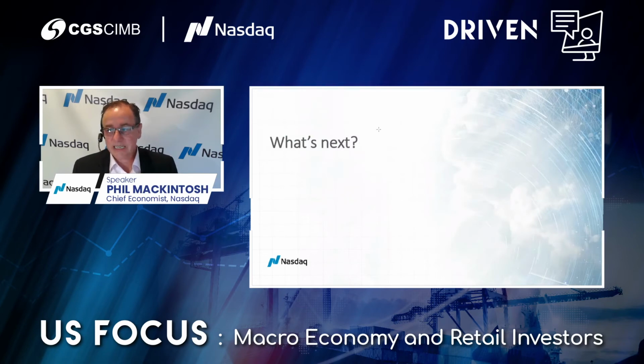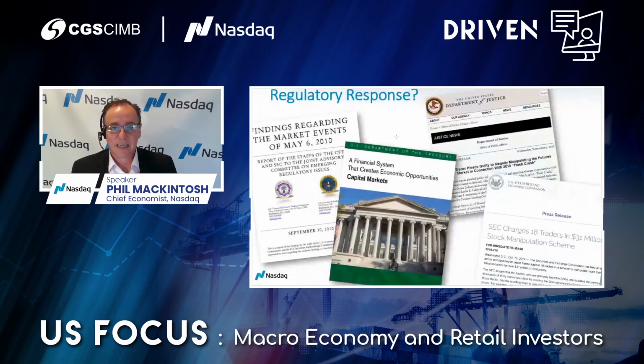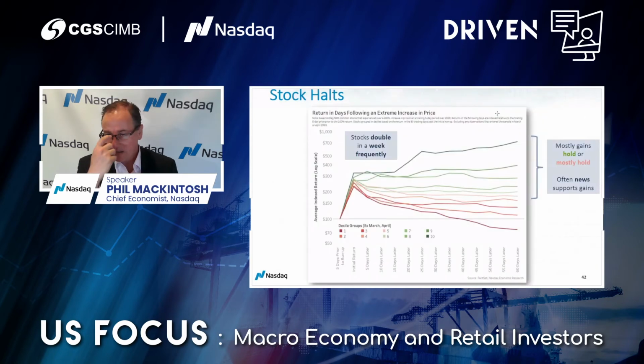So I guess that leaves us with what's next. It's left the regulators in an interesting position. I think normally after a huge amount of activity like this, you would see the regulators go off and look at the data and come back and write a big report, which we've seen multiple times before. And that's what they're doing. The regulators are definitely looking at a lot of different issues in their report, so we could see some pretty significant changes in the regulations. Even little things, like us as an exchange can put stock halts out if we think that there's manipulative trading or a problem with the way a stock's trading and it's not trading fairly.